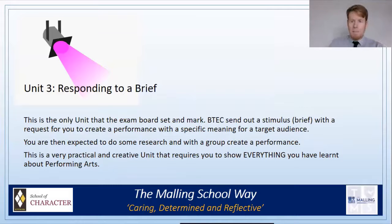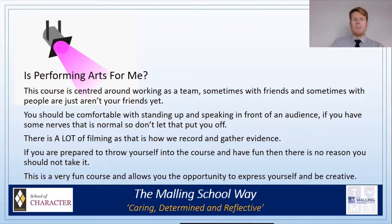Unit 3 is our exam unit, and it's the only one that is set by the exam board. The exam board then will send out a stimulus or a brief that tells you that they want a specific performance for something, and you have to make that performance. You're in a different group, you get to throw ideas in, you get to be really creative. There are 3 written parts to this one, where it is about what ideas have you got, where have they come from, and an evaluation at the end. The idea is that you put all the things that you've learned in the last few years together and create one absolutely amazing performance.